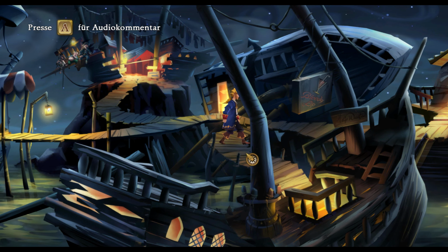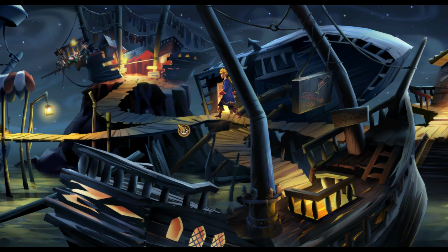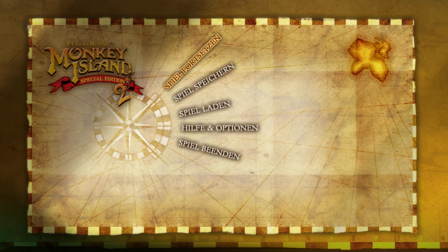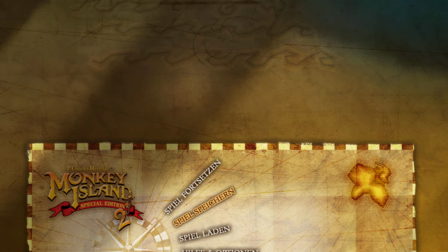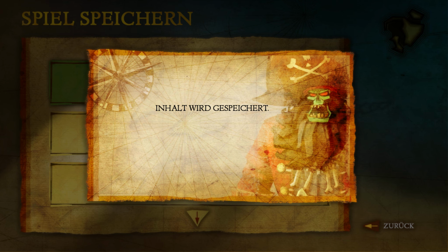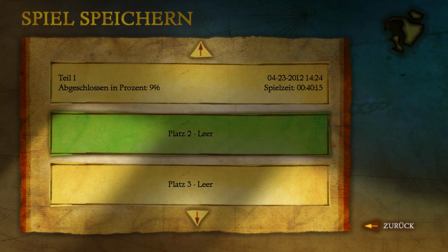Na gut. Ich würde mal sagen, wir kommen jetzt hier gerade, oder ich komme hier gerade jetzt sowieso erstmal auf die Flotte, nicht mehr weiter. Ich würde mal sagen, wir machen jetzt hier Spielspeichern. Und nehmen logischerweise gleich mal den ersten Platz. Inhalt wird gespeichert. So. Was? Schon 9%. Das geht aber schnell.